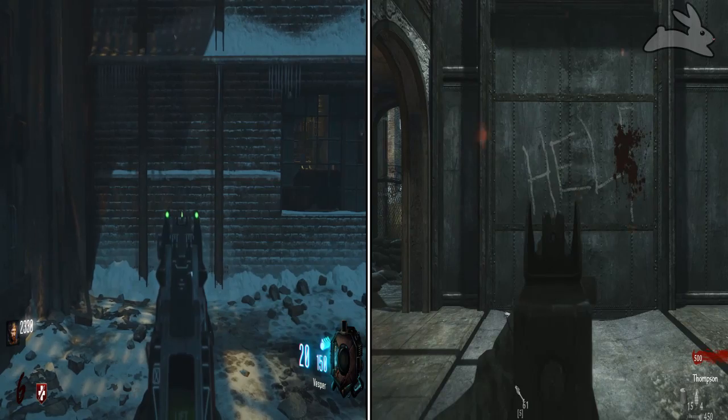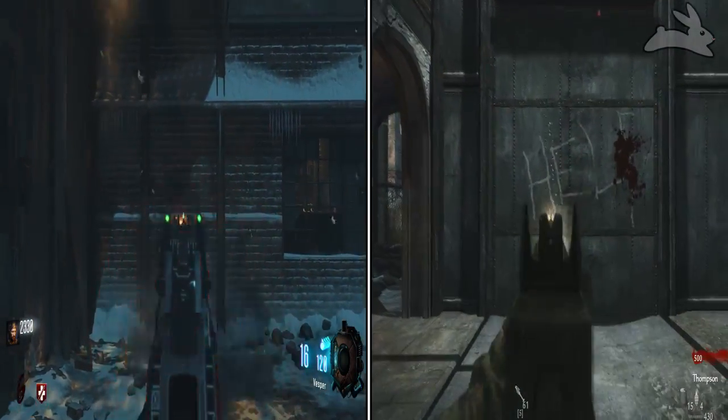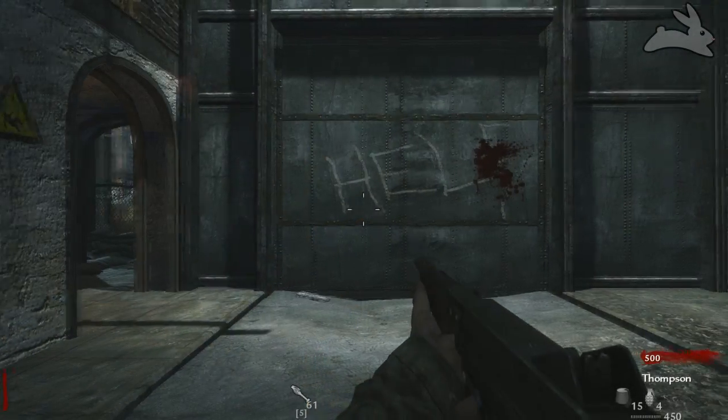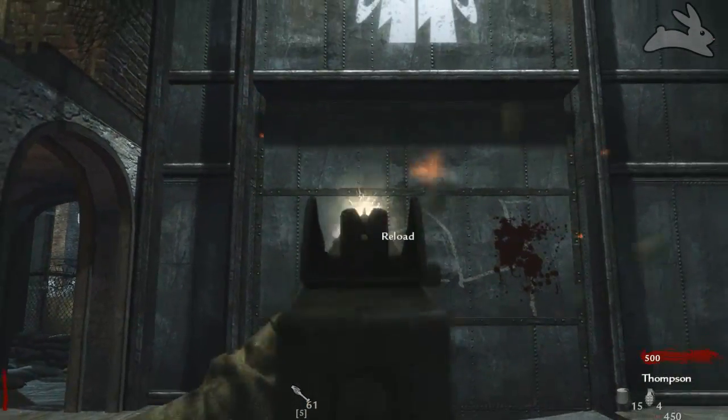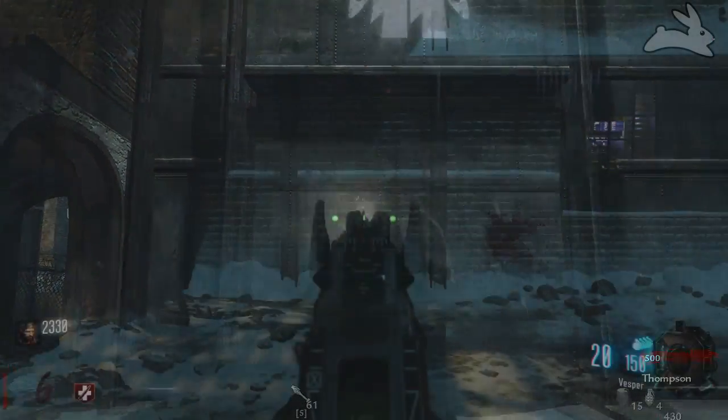Alright, so now we're looking at the fire rate, and when we compare both these weapons side by side, we each start them with 20 bullets because that's how much the Thompson actually carries. The Vesper actually carries 30, and I start firing at the exact same time. The Vesper is going to win both with and without attachments. Its fire rate is almost double what the Thompson is.